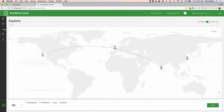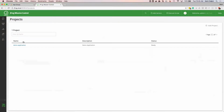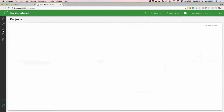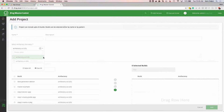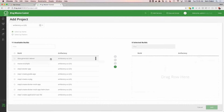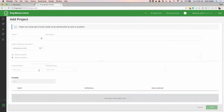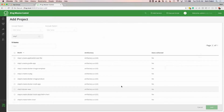So then we go into a new tab of JFrog Mission Control. So you may have used Mission Control with a previous subscription, with our Enterprise subscription. It's not unique to Enterprise Plus. But we now have this Projects tab that you can use. If I bring up the Projects tab, I can create a new project, first of all. And I can choose an Artifactory service that I want to analyze from. And then I can select individual builds that I want to use. Or I can select builds based on a pattern. So I could do step star. And then I've got all of these step builds that I can put together.